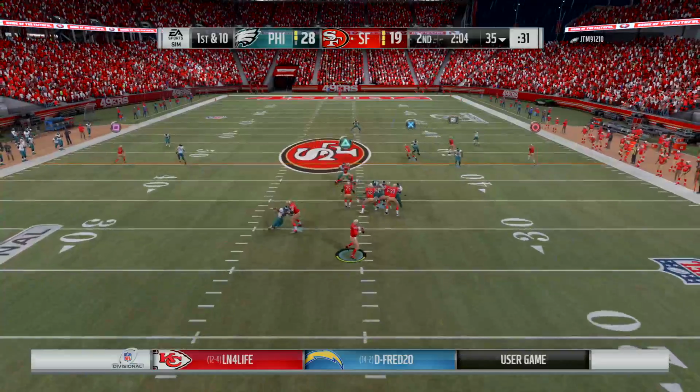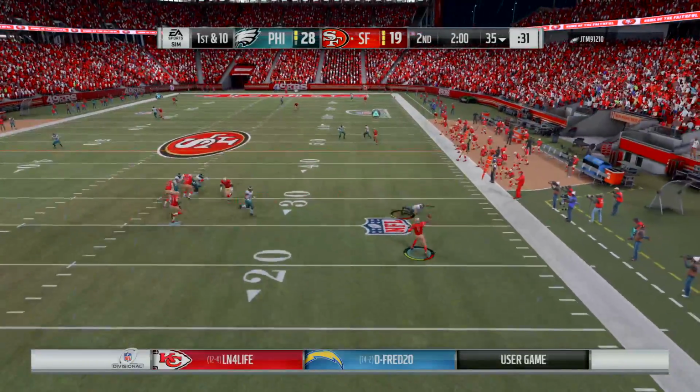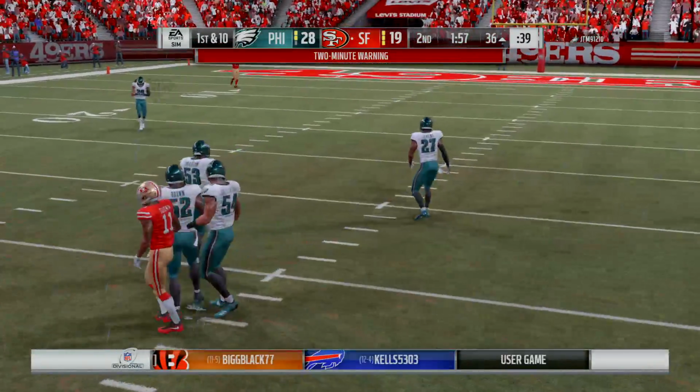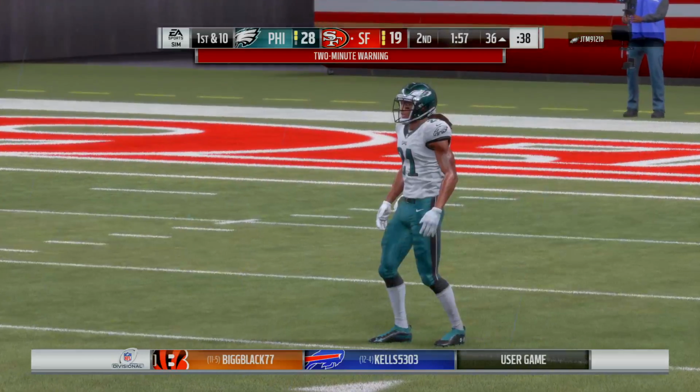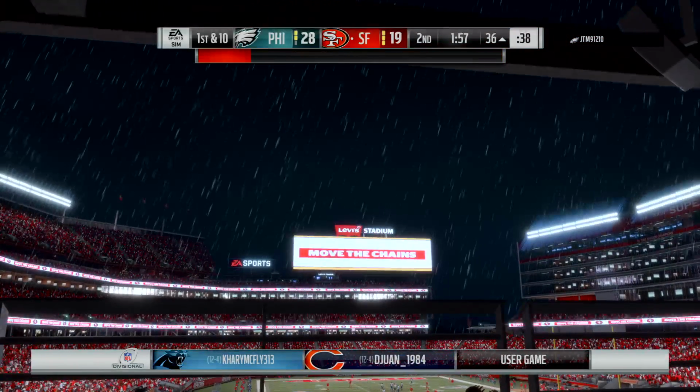The 1st down throw for Winston. Flushed out right. Deep ball for Goodwin. He's got a man, complete. A minute 57 to go in this 1st half.